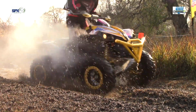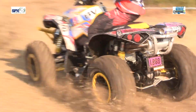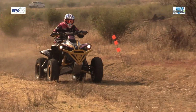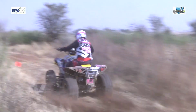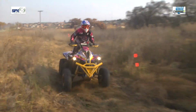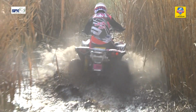Liesl Barnard has started to get a grip on this championship as well. The last couple of rounds have been all about this lady and the Can-Am Renegade, running clear air out front and being unchallenged. Perfect setup on the machine, perfect setup on the rider, bringing home the bacon and starting to run out front in the Ladies Quad Championship for 2021. Could this be the first season we see a 4x4 walk away with the big #1 plates?